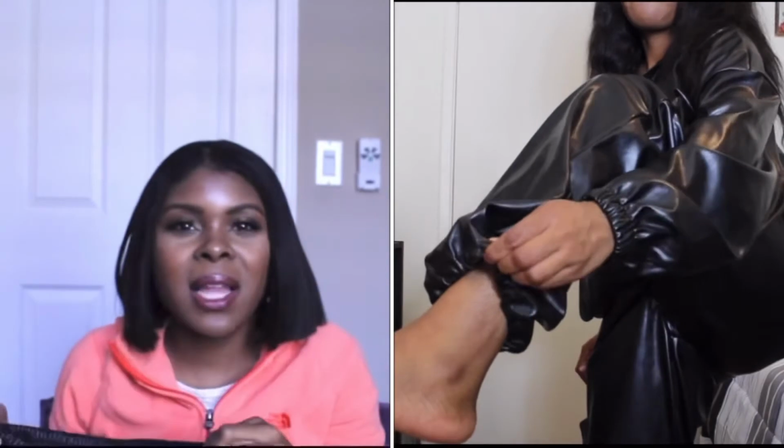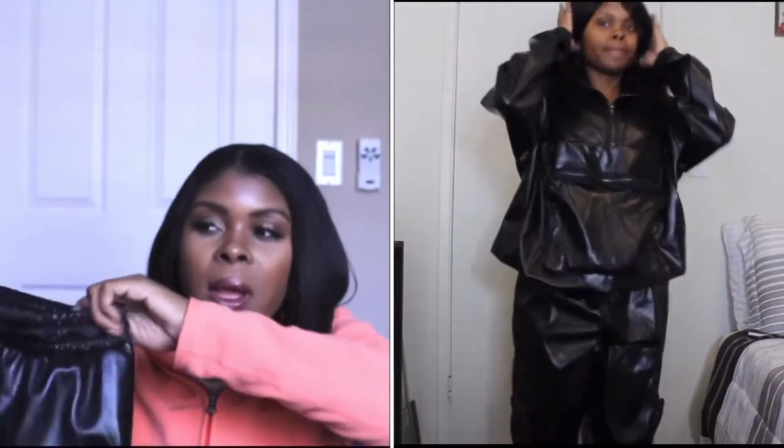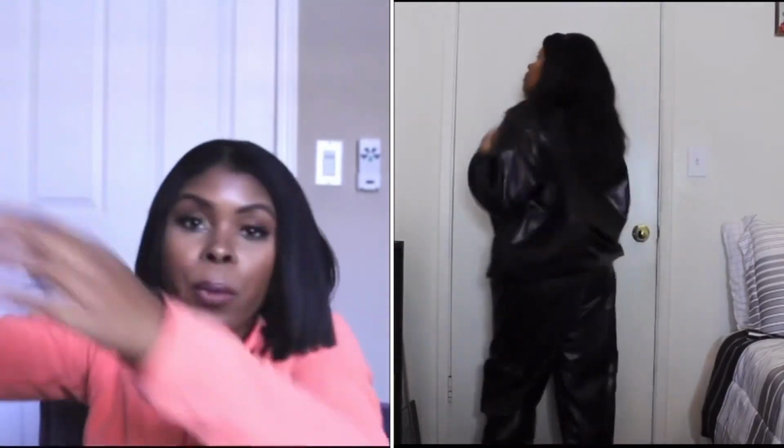These were a size 8 and they fit perfectly. I like my clothes a little baggy, so if you don't like that, maybe you get a size smaller or your exact size. But these are really good and I really did love them, and I'm gonna wear it again somewhere. I'm not sure where, but I did like these.